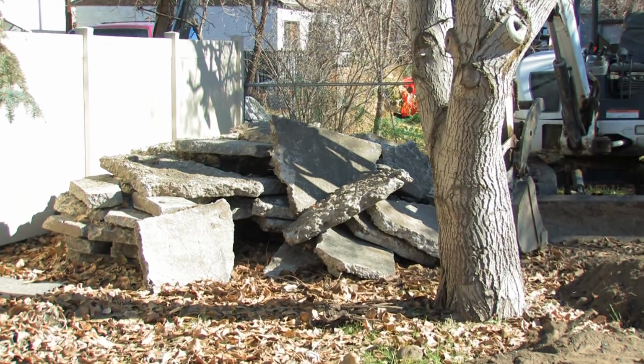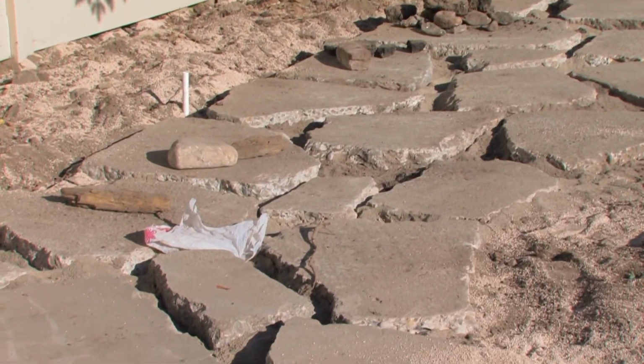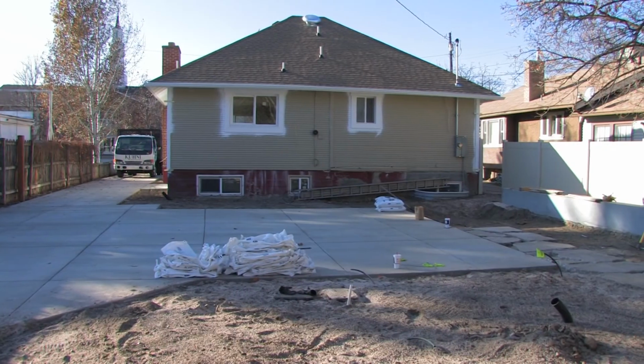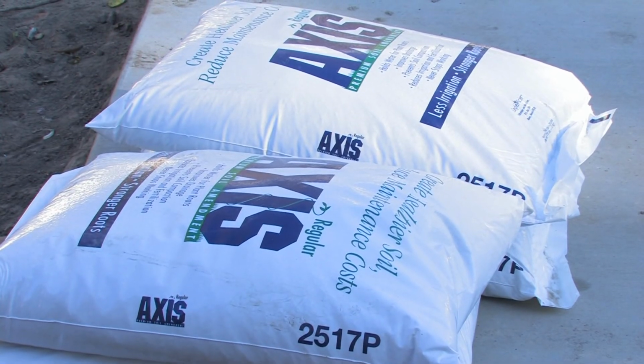The soils may be in bad shape if old concrete has been removed or old landscaping torn out, but there's a do-it-yourself solution to get your yard in tip-top shape for your new lawn, trees, and shrubs. Today we're working with a product called Axis Soil Conditioner. Axis is native in the mountains of Nevada.